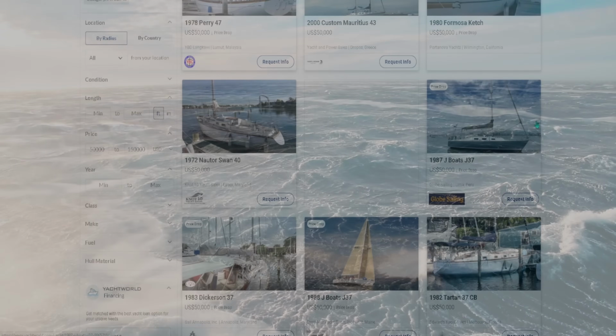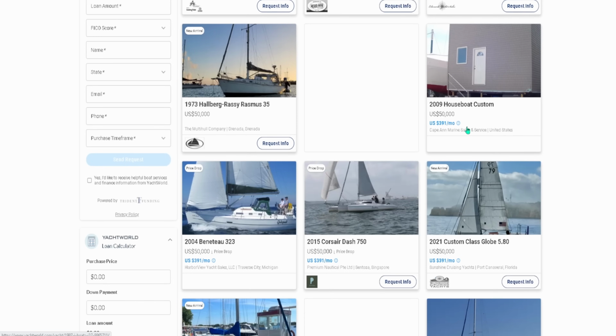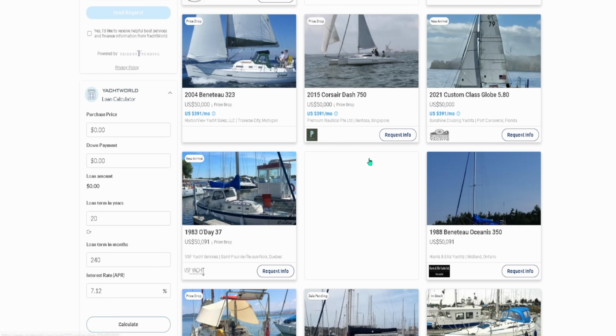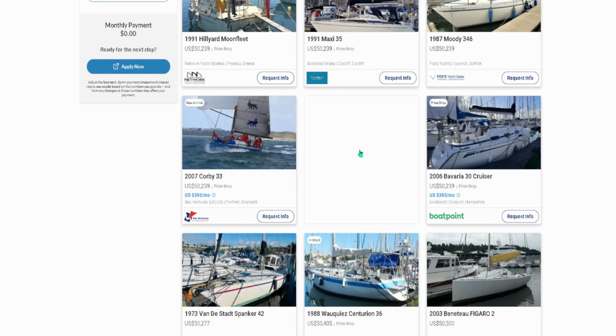Now, once you've got those things figured out, boom, we're over on Yacht World. We're cruising, we're shaking, we're baking. Now, let's say I'm looking for an island hopper, right? I'm a single guy, my budget's 50K. I'm trying to find myself a nice little island hopper, so I'm cruising around. Now, myself, I know what kind of boats I like. I know what kind of boats I don't like.